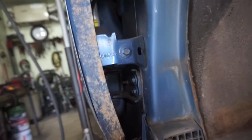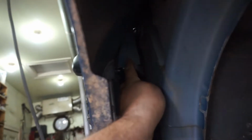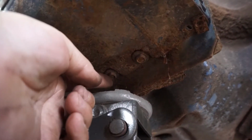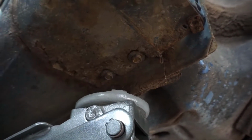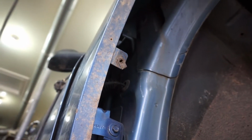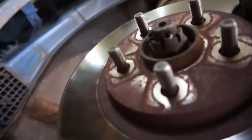Okay, so there's two more bolts, one of them right here, one of them up there, and then two more under here. Where is it? Here and here. I might have to move the jack to get to this one back here, but I'll give it a try and see how it goes. And then I think that's actually it.